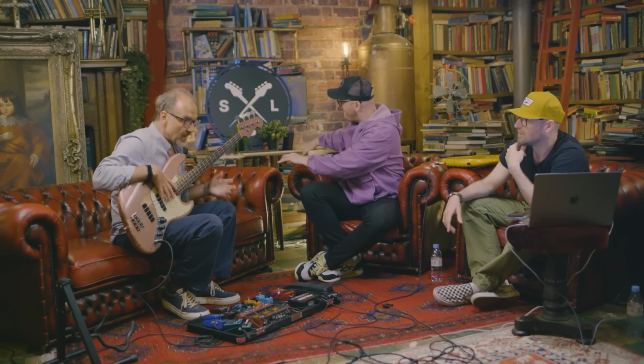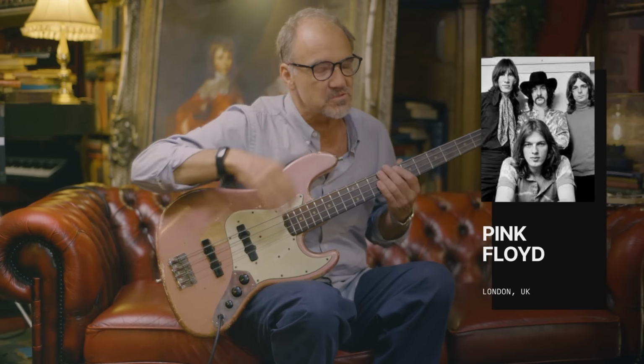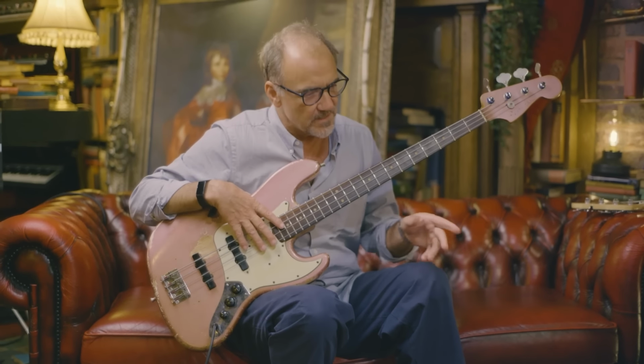Pick it up so the guys can see. So, yes, I bought it from John Entwistle, and she was really quiet and really noisy. When I got the Pink Floyd gig, which was in August that year, I went out to rehearsals. In the world I lived in, people would say, that's quite nice. I'm thinking of putting new pickups in, or getting a new bridge.